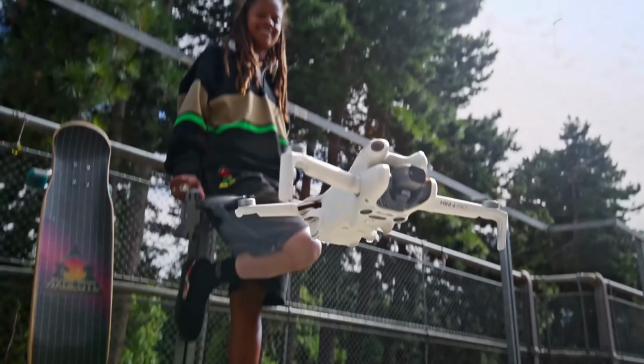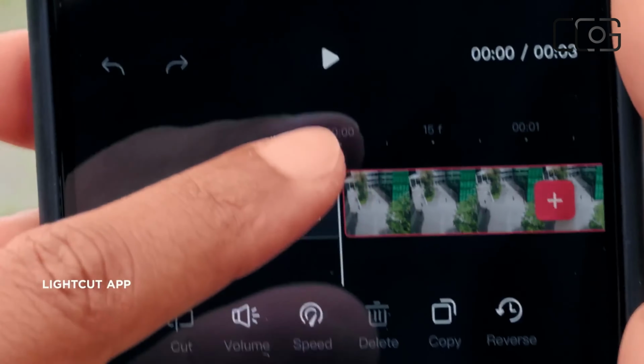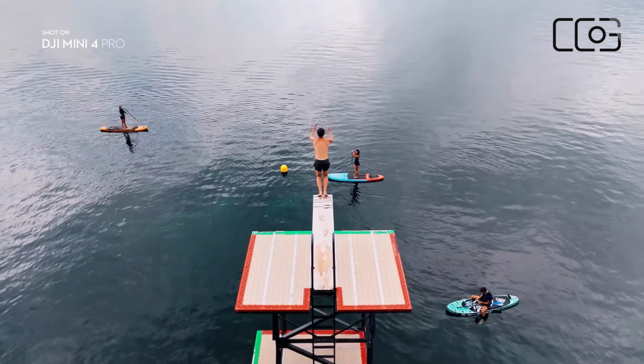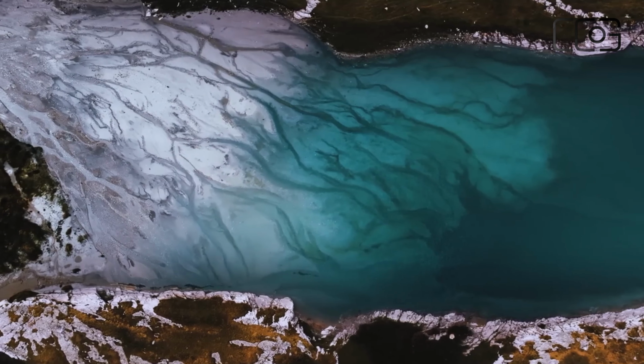Get the Mini 4 Pro if you want the best lightweight drone. It's loaded with features, takes awesome pictures, and dodges obstacles from all sides. If you're into shooting cool videos, it supports slow motion and a special color profile for extra creativity.